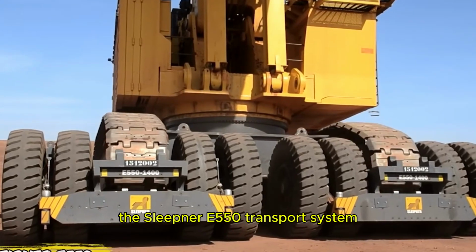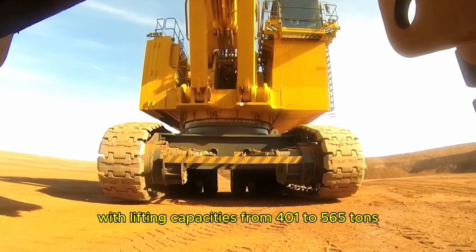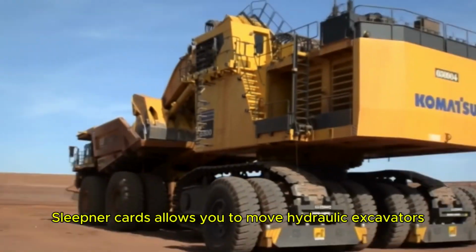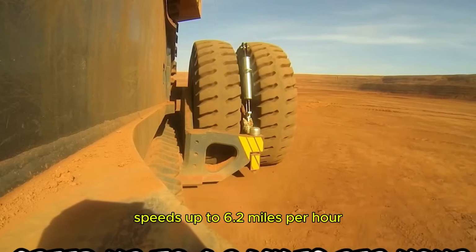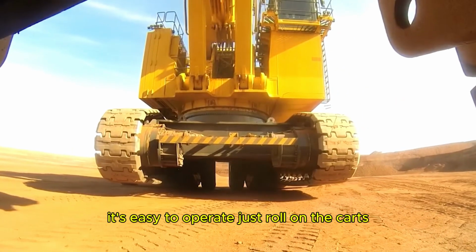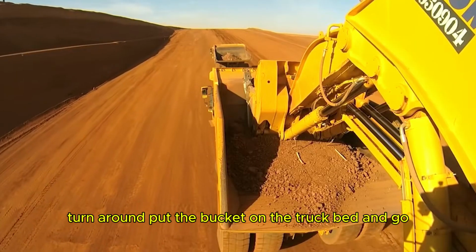The Sleipner E550 transport system is designed for excavators with lifting capacities from 401 to 565 tons. Sleipner carts allow you to move hydraulic excavators safely and faster, at speeds up to 6.2 miles per hour, and save your undercarriage wear. It's easy to operate, just roll on the carts. Turn around, put the bucket on the truck bed and go.